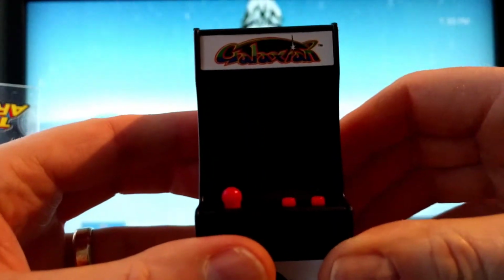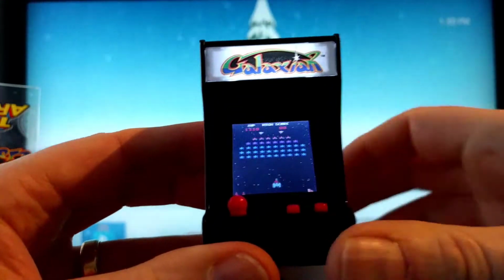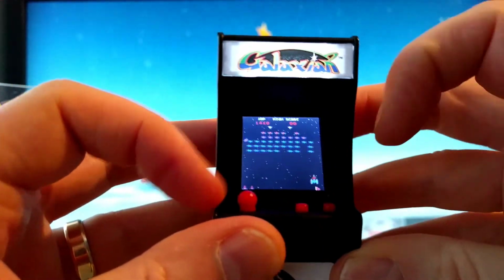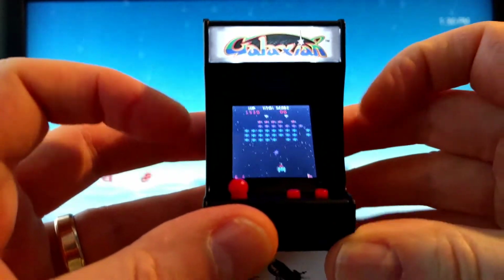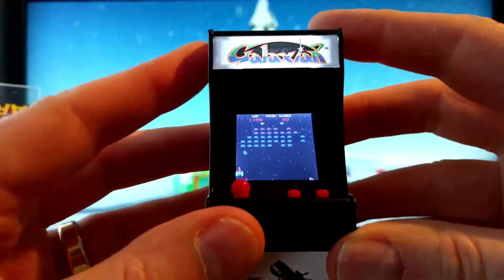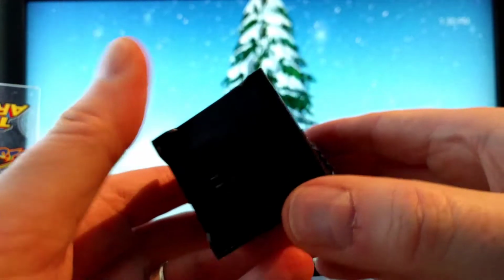Let's turn it on. The other nice thing is the marquee lights up when you turn it on. There you go, check that out. So if I wanted to play, how do I do that? I'm stuck in demo mode here. How do I start this guy up?